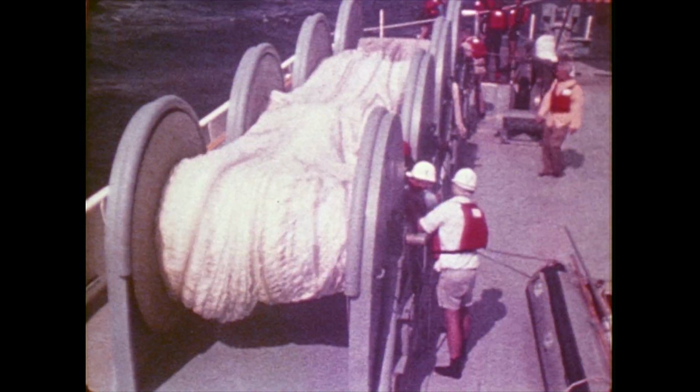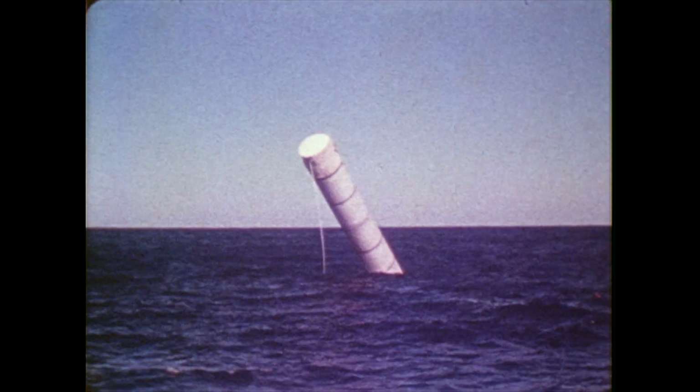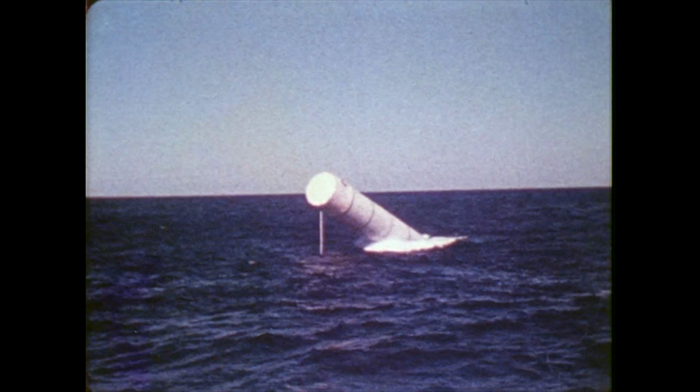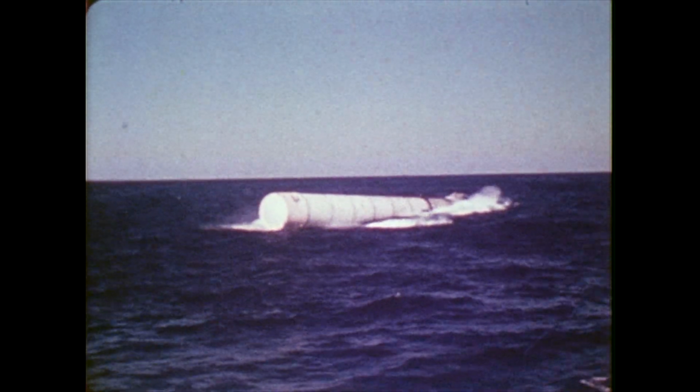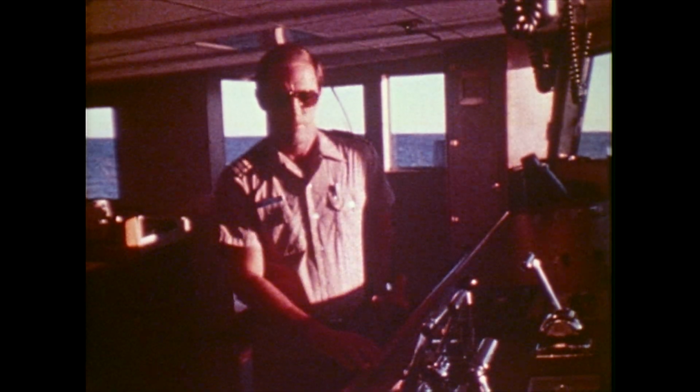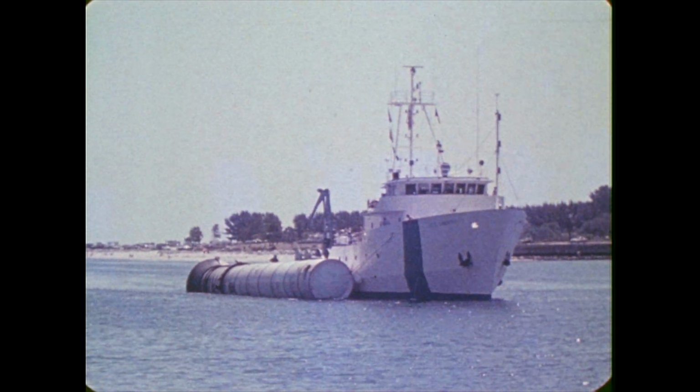Once the parachutes are hauled aboard, divers undertake the task of placing a plug in the bottom of the rocket casing. Air is pumped into the casing, causing it to float on the water. The floating unit is towed to Port Canaveral.